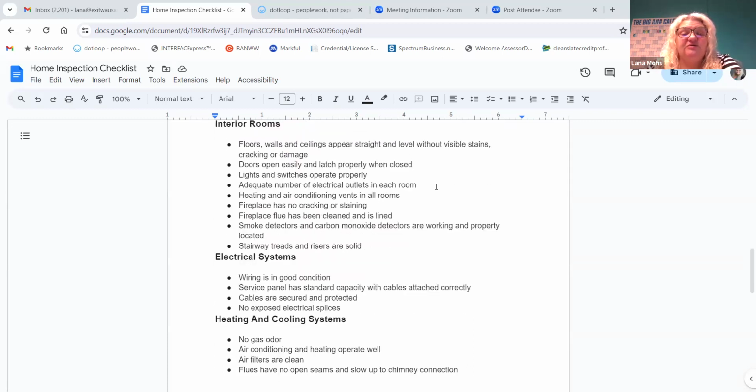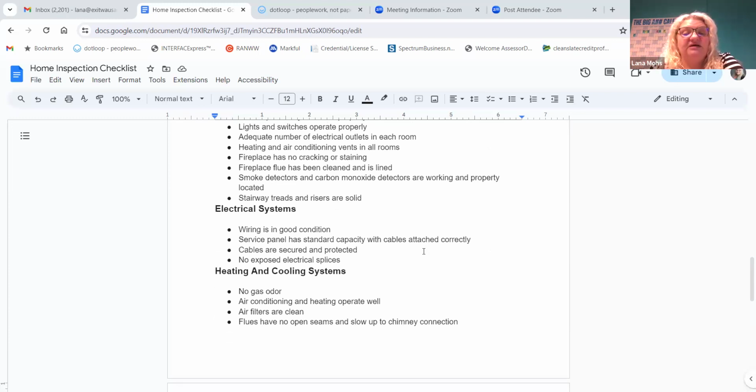In the interior rooms, do the floors, walls, and ceilings appear straight, level, without visible stains, cracking, or damage? Doors open easily and latch properly when closed. Lights and switches operate properly. Adequate number of electrical outlets in each room. Heating and air conditioning vents in all rooms. Fireplace has no cracking or staining. Fireplace flue has been cleaned and is lined. Smoke detectors and carbon monoxide detectors are working and properly located.